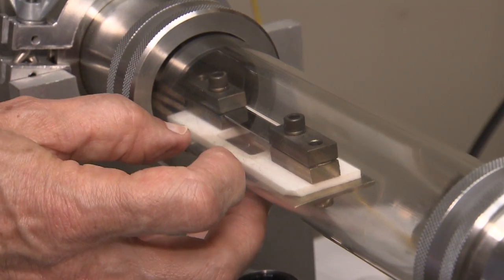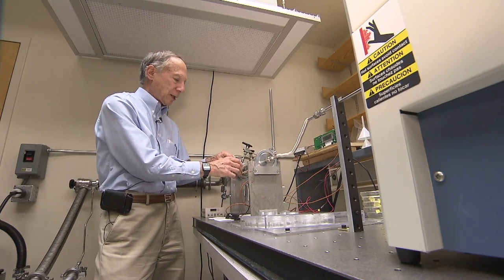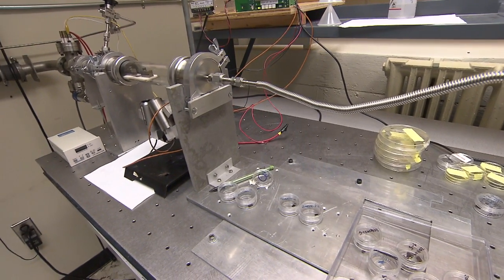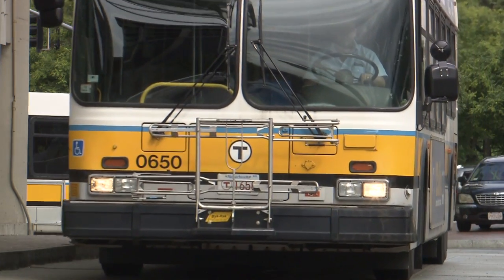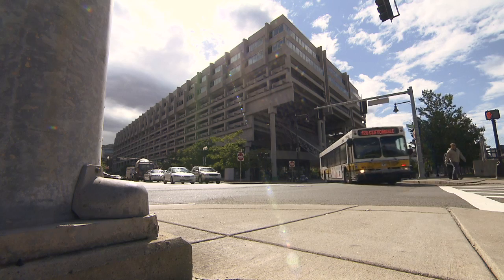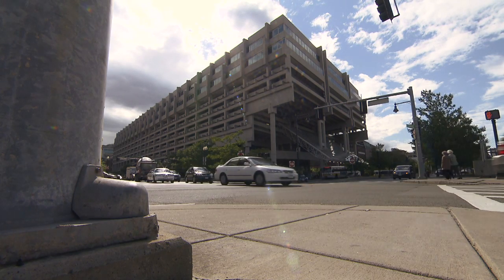What we have here is a chamber called a reactor in which the nanotubes grow. But Joel says this technology has already been licensed and is 2 to 3 years away from market. Dan says his buses could be on American streets within 5 years, maybe quicker, if American and Chinese scientists could build a better capacitor together. Jessica Stone, CCTV, Boston.